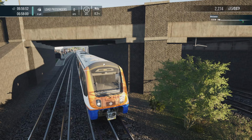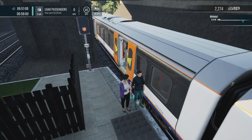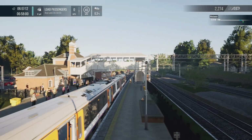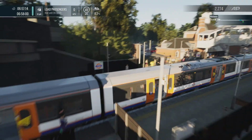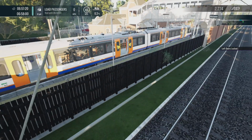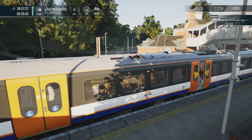Anyway, I'm waffling now. I was waffling a second ago just to distract you from the terrible stop that we've just had. Only 2 cars in the platform. That is absolutely horrendous. Okay, well, we won't focus on that, alright? Oh, the doors are shutting by themselves. I forget that it does that. It always confuses me when it shuts itself. But yeah, we won't talk about our stop there.